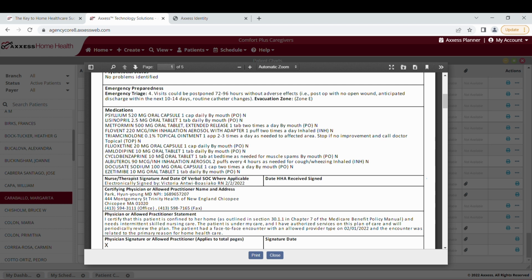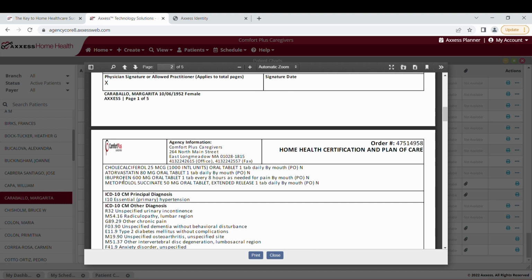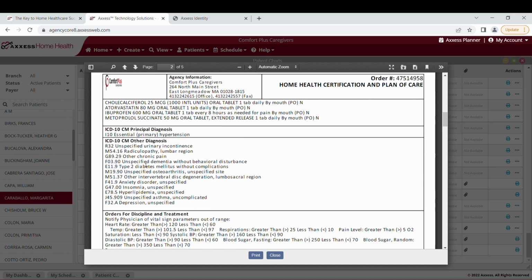From reading these medications, you'll be able to tell the patient has some issues with constipation, high blood pressure, diabetes, some respiratory issues, they use some ointments, maybe depression, and maybe asthma. So reading these will tell you some information about the patient. It will tell you how the patient presents. The patient's medications continue here: some vitamins, atorvastatin for high cholesterol, ibuprofen for some pain, and some more high blood pressure medications.